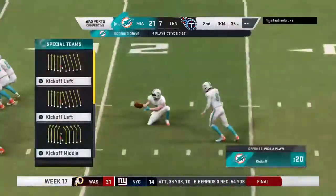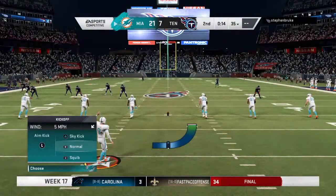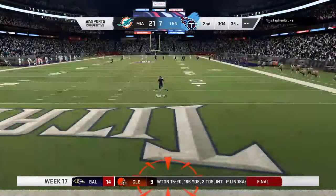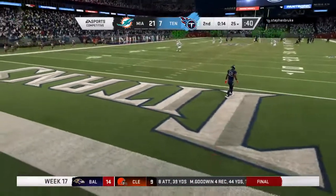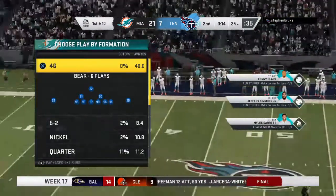Next to score, Dolphins 21, Titans 7. Justin Tucker set to kick off. Tucker now to kick it away following the touchdown. And this will be a touchback as that sails over the end line. 25-yard line.